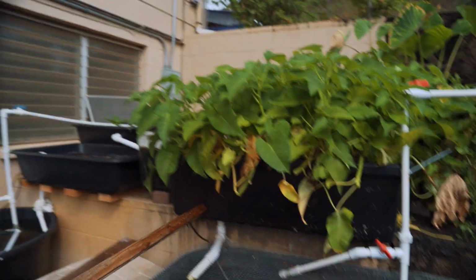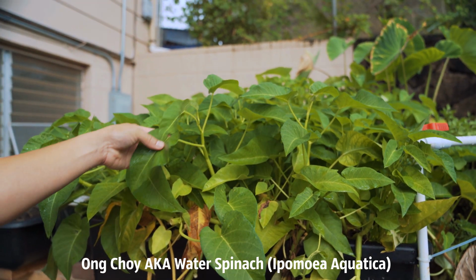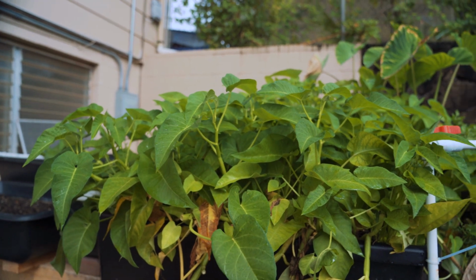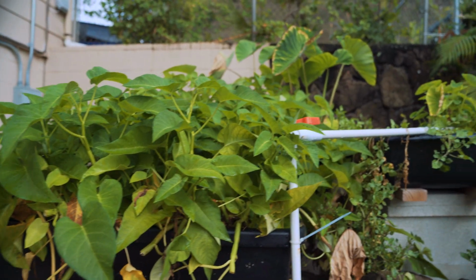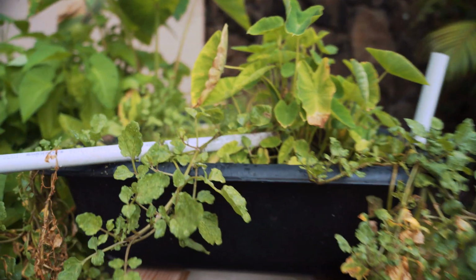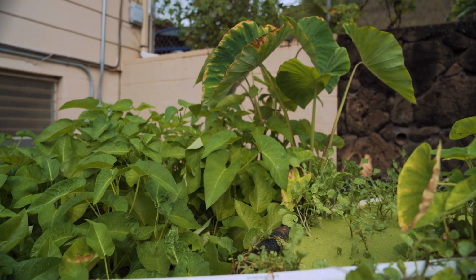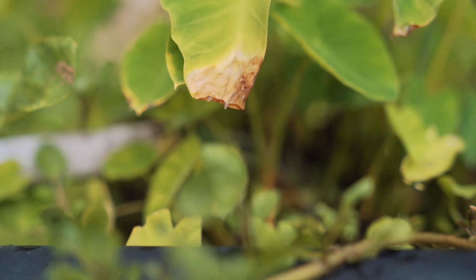And what's growing and eating the nitrates is... This is unchoy. Yeah, delicious. This one is really good eating. And there's actually 3 tub systems. The water goes up this pipe into the first tub, and it trickles down to the next tub in the back. You can see some taro growing back there. Then it trickles into this front one. Some watercress here, though the watercress isn't looking too hot.